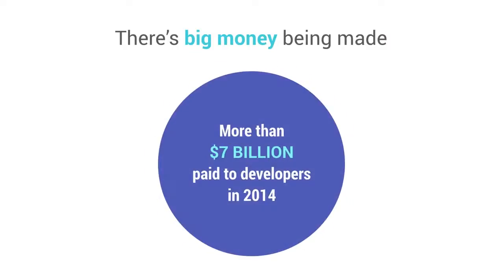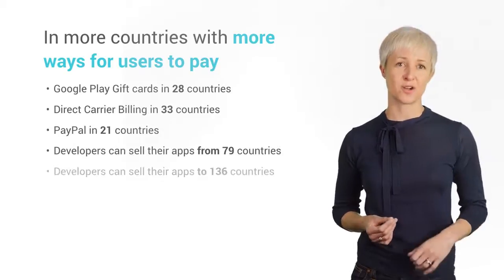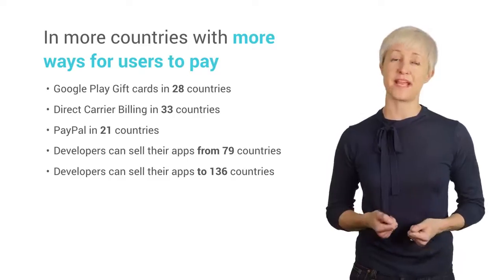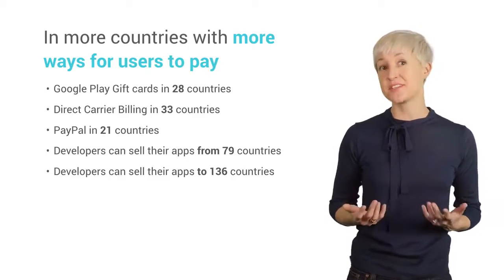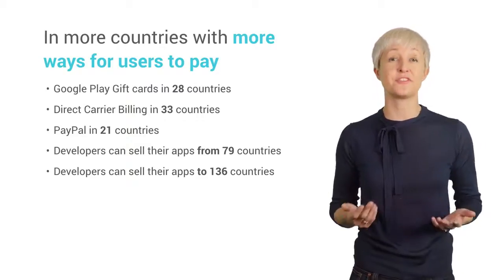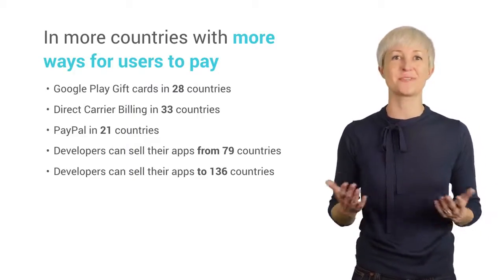There's big money to be made on Google Play. In fact, we paid out $7 billion to our developers last year. When you operate on Play, you have access to over 1 billion users and hundreds of millions of buyers. We've had huge teams spend years building gigantic reach into our commerce platform, in more countries, with more ways for users to pay. And in fact, we see a lift in incremental sales and new customers whenever we introduce a new form of payment.